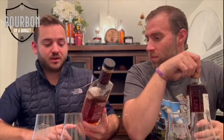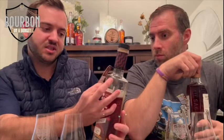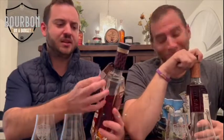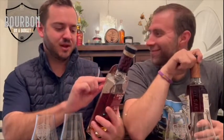We have two picks from Sagamore Spirit. Let's do yours first, the more standard one. Mine's the straightforward one. This is a straight whiskey store pick that comes in at 110 proof. A little over 6 years. Barrel floor 4, rack 2. Everyone knows that. It's the go-to rack. I love a good go-to rack.